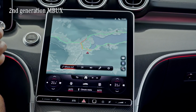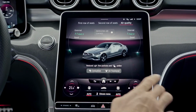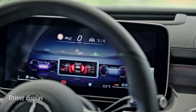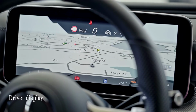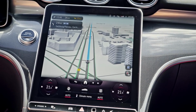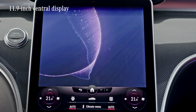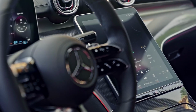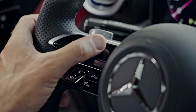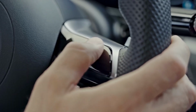This is the second generation of MBUX. It's more intuitive and full of advanced technology for updated infotainment and connectivity. What strikes me right away is the fully customizable driver display right in front of me and this giant central display that controls most of the car's functions. It has a higher resolution than anything I've seen before in this class. For the first time, Mercedes has tilted it towards the driver for easier operation by touch. Of course, you can still control the MBUX via the touch control buttons if you want to keep your hands on the steering wheel.